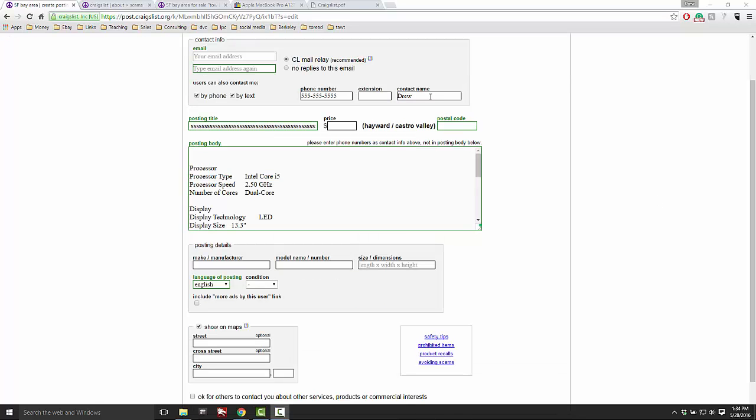All right, next you're going to enter your contact name. Then you're going to enter your posting title. You can enter up to 70 characters here. I recommend using as many characters as you can so you have a longer title and your ad sticks out. Next is your price. You actually don't have to put in a price, but I like to, because when somebody is searching by price, yours might not show up otherwise.